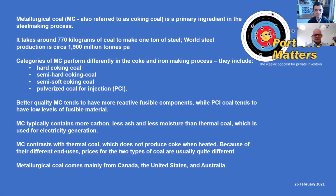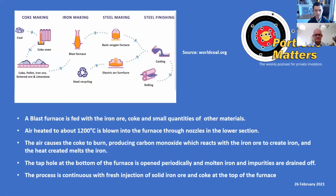Whereas thermal coal cannot be used to produce coke when heated, metallurgical coal does produce coke when heated. And because of their different end uses, prices for these two types of coal are usually quite different. Metallurgical coal comes mainly from Canada, the United States, and Australia.